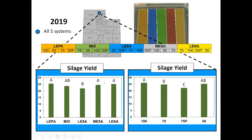In 2019, we had a wet spring, if you remember, and we really saw very little difference. These systems all performed about the same, and there was no impact of the rate. The rates didn't act differently for each of these systems. What it actually means is that there was a reduction in yield for all of these systems when we put on less water, and none of them could maintain yield with less water. And that's what we saw over here. Across all of those systems, as we put on less water, we saw less yield.